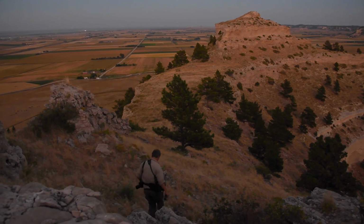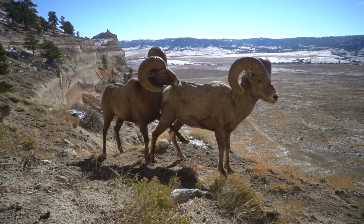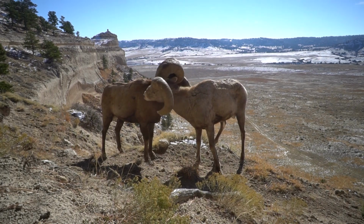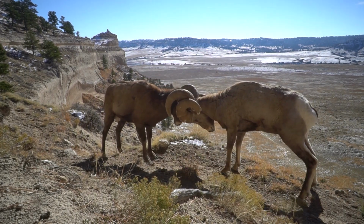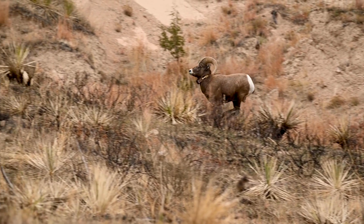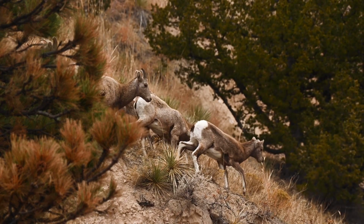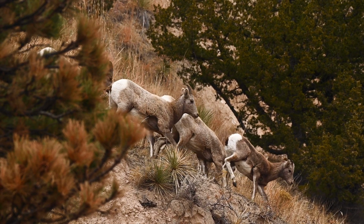So with these camera traps being out for the last couple of years, they've captured a lot of bighorn sheep behavior. When you hear the word Nebraska and you hear the word bighorn sheep, you don't think those two go together. They are these tremendous athletes that can scale these walls that you would never dream of going up or down.